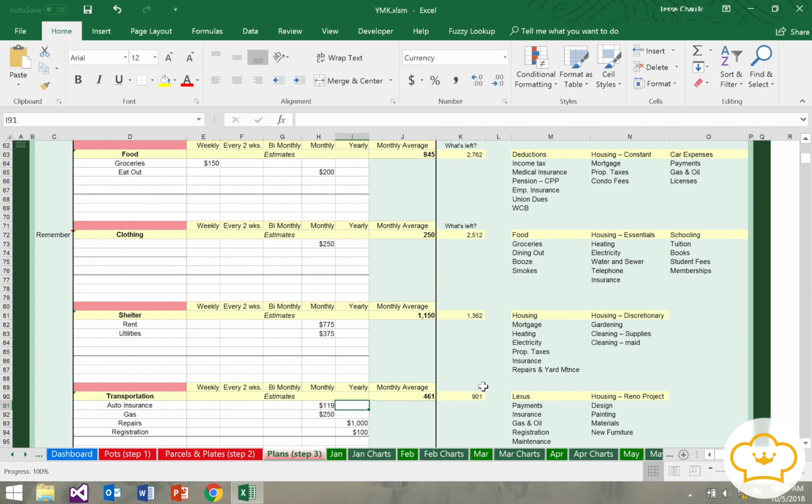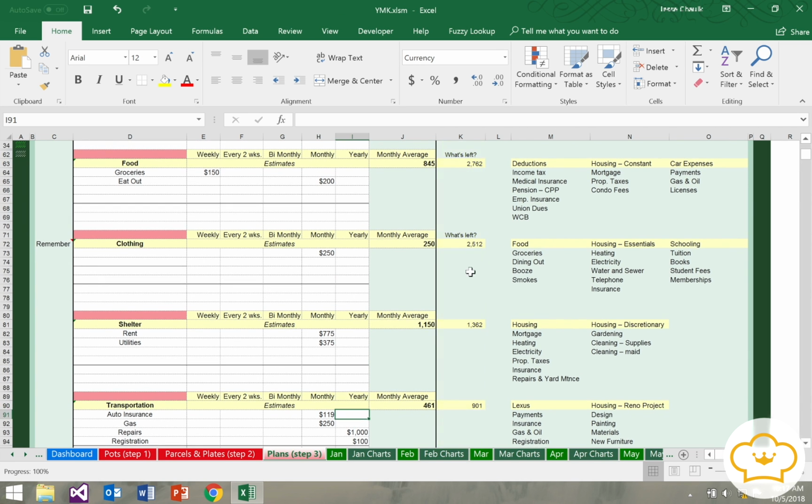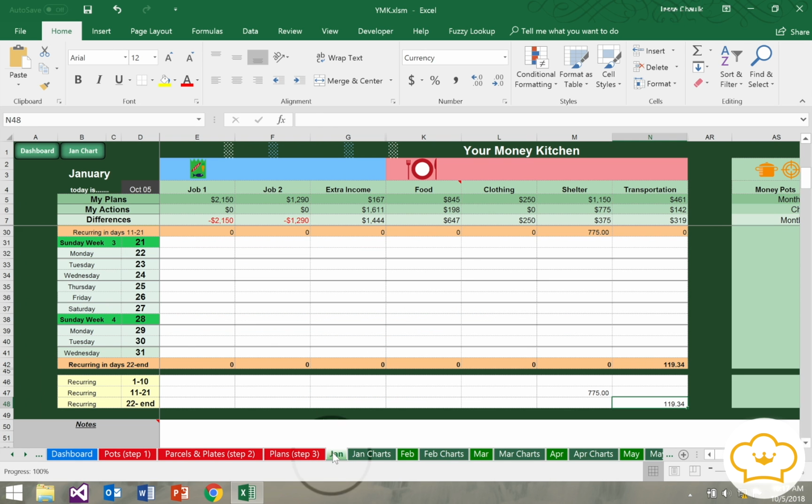Okay, so all those numbers are summarized again on the right, and if we look to the month of January now, we see that all those numbers appear in our planned expenses for the month of January, in fact for the whole year.